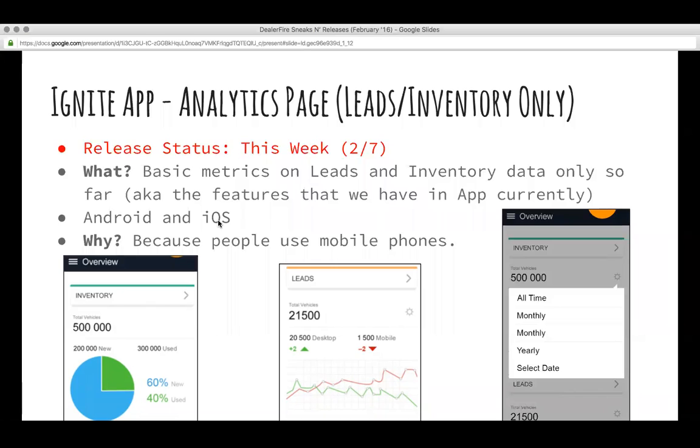It was supposed to go this morning. I'm not positive whether it's out there yet, but that is going to release on Android and iOS at the same time. And here's just a couple of little previews of what that looks like. Again, just an overview, some quick metrics for inventory and lead counts to see the health. And it gives you the option to change general date ranges.